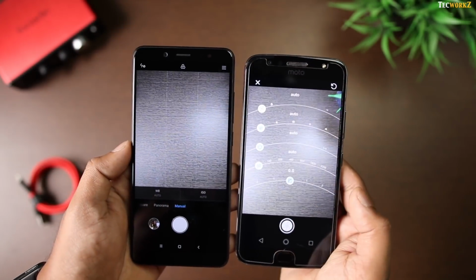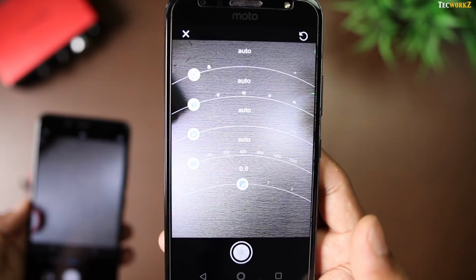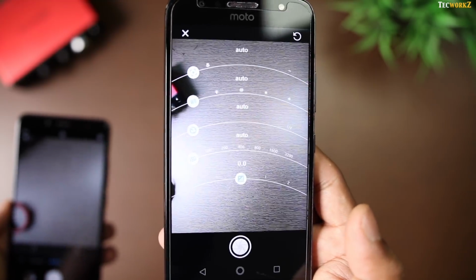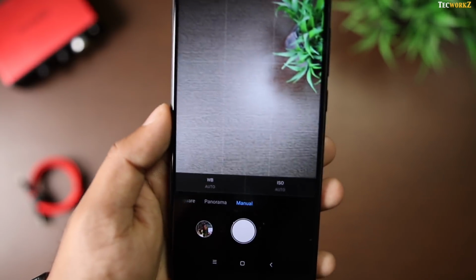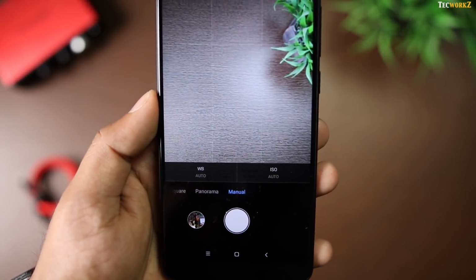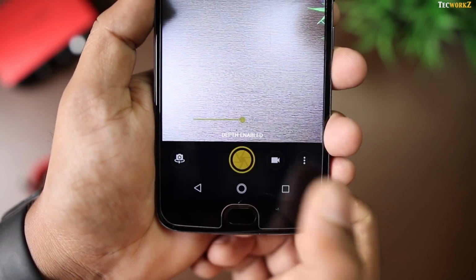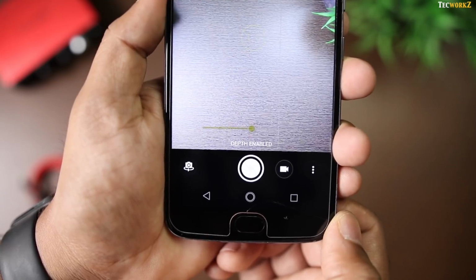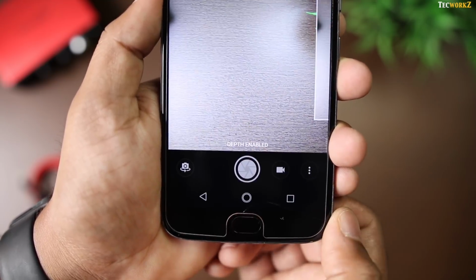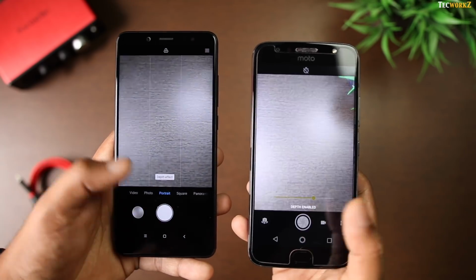Both of them offer manual controls for taking images. Moto gives you control over exposure, ISO, shutter speed, white balance, and focus. But the controls in the manual section of the Note 5 Pro are only limited to white balance and ISO. Moto G5S Plus was really slow in processing the depth mode images when it was launched, but Moto has been pushing out many software updates to fix this. And now there is no lag at all, as you can see here.